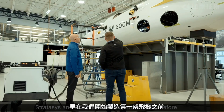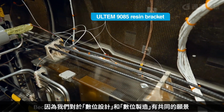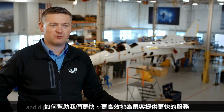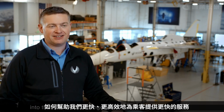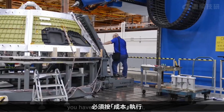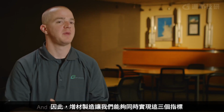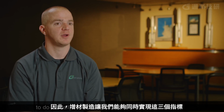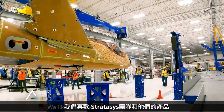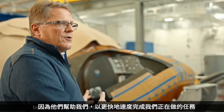Stratasys and Boom have been partners long before we started to build the first airplane, because we had a shared vision of how digital design and digital manufacturing could help us deliver more speed into the hands of passengers faster and more efficiently. You have to perform on technical, you have to perform on cost, and you have to perform on schedule. And so what additive manufacturing has allowed us to do is really hit all three of those at the same time. We like the Stratasys team and their products because they help us do what we're doing here faster.